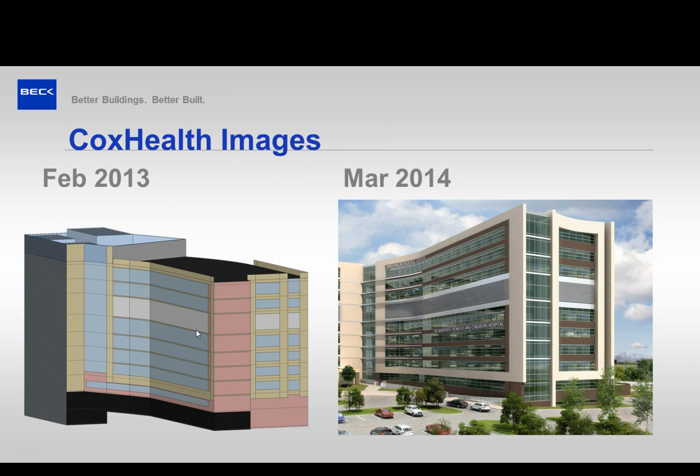Obviously this was made with the design team's help, but that's kind of the reference that we always were able to go back to if we ever had questions about what was in scope, what was not.